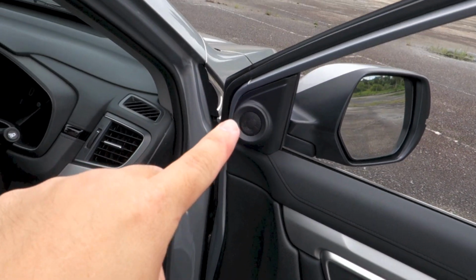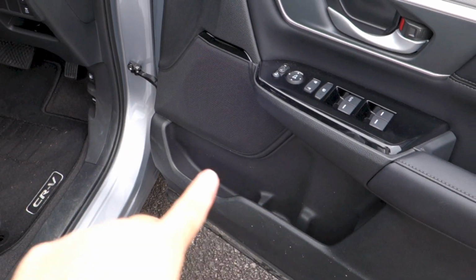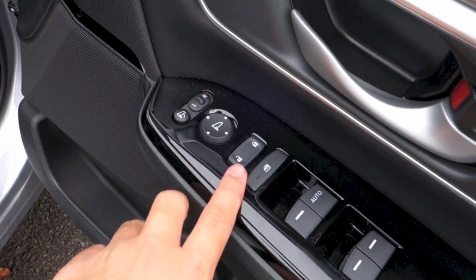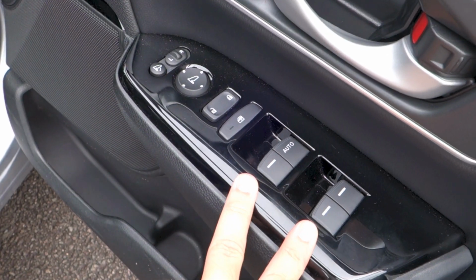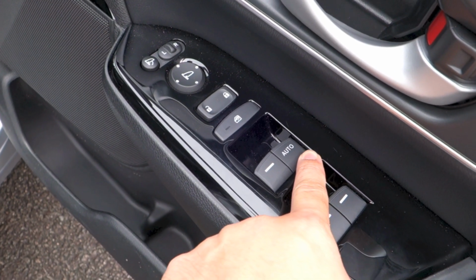Speakers right there, and right there, bottle holder, storage, mirror controls, central locking, window lock, and your window controls. All of the windows in this car are powered, while the driver's side is the only side that gets a full automatic function in both directions.